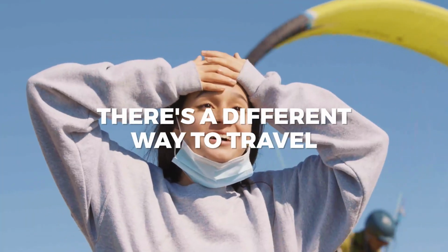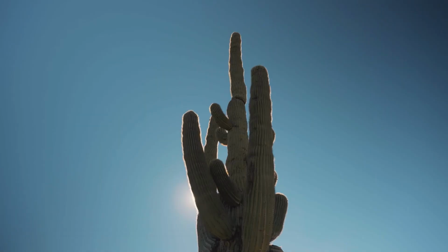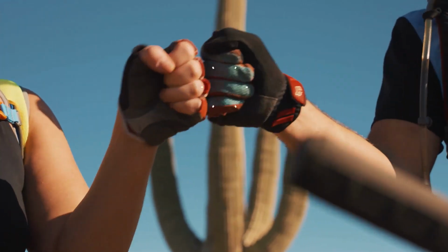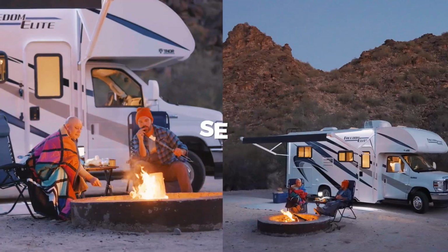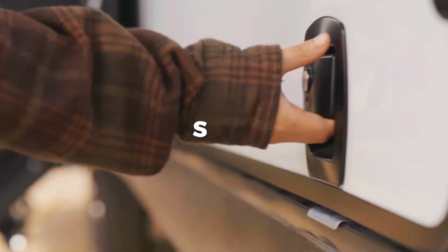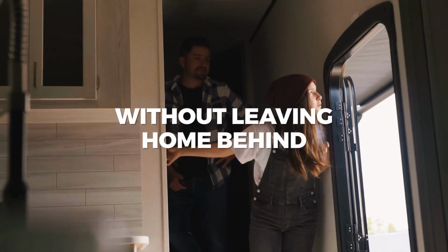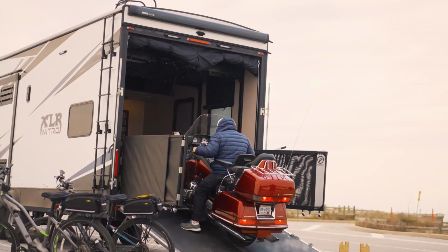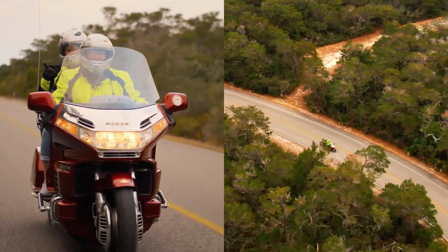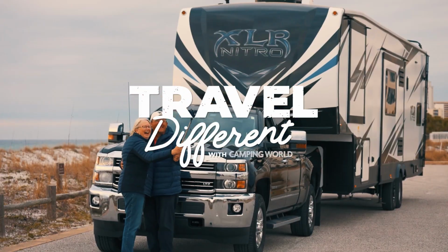Don't settle for the trips you've always taken. There's a different way to travel. And RVing is the way to go. Look at this area. So cool. We're here! You can see new things. Travel to new places. Seek new adventures. It's moving! All without leaving home behind. You're so fun. I know. Travel different with Camping World.